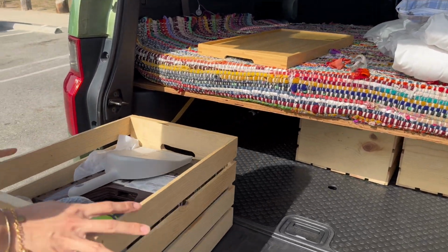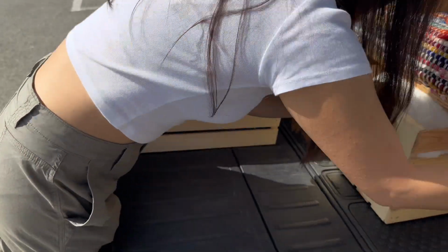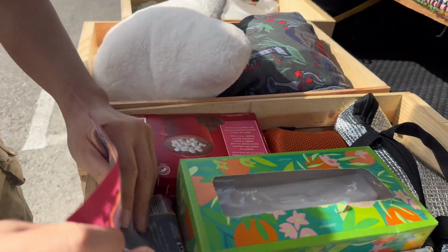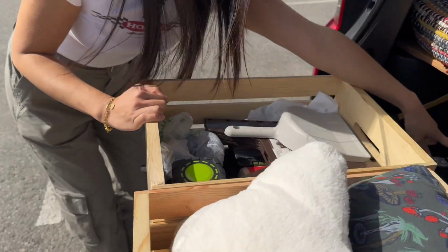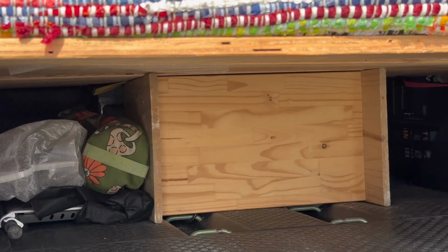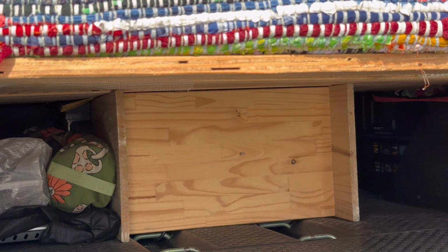And these boxes I got, I want to say from Michael's. I have a bunch of camping stuff in here. But if you look at the bottom there, you'll see. So no screws or anything. I didn't have to drill anything.